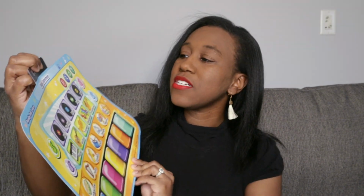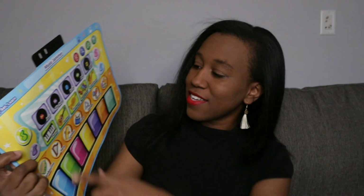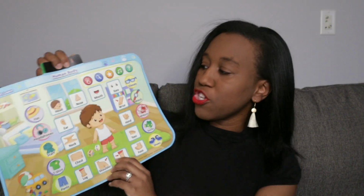This one is Music Jammer, so it has different genres of music: jazz, hip hop, rock, pop, R&B. I think that is so important, exposing children to different types of everything. You might prefer one genre, but exposing your kids to all the different genres is super important for learning. They have the different instruments that you can use, and then this little part down here is like the keyboard. And then they have the human body.